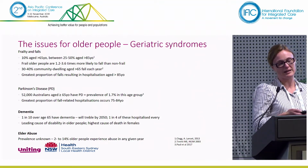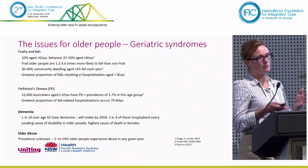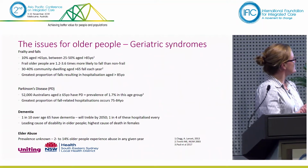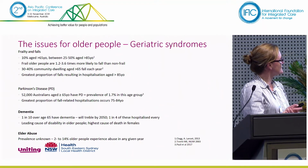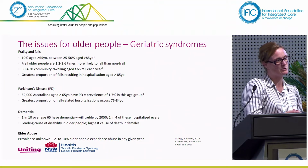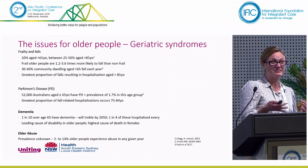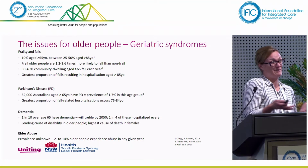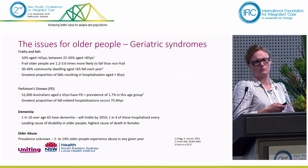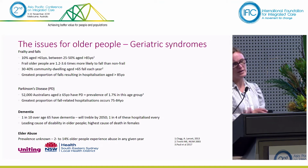So we've got an ageing population, and these issues, along with just the growth in our population, are increasing in prevalence also. In particular, dementia, we know that it's the leading cause of disability in older people, and I don't think a lot of people are aware of this. We talk a lot about diabetes and cardiovascular disease, but really dementia is the burning platform, I think, in terms of the delivery of care for older people, and it really impacts on the way we're able to deliver care when people have cognitive impairments.